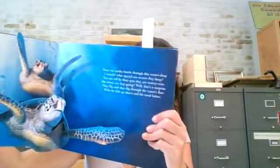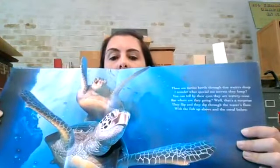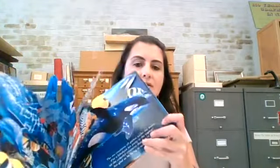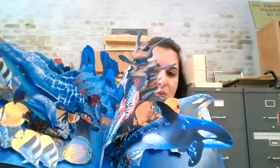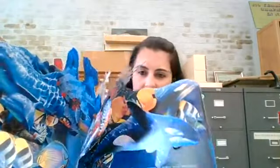Here we have some sea turtles. And here we have a whole underwater scene. So we've got coral reef, we've got again turtles at the top, we've got a different variety of fish, we've got a whale here, so it's really, really neat.